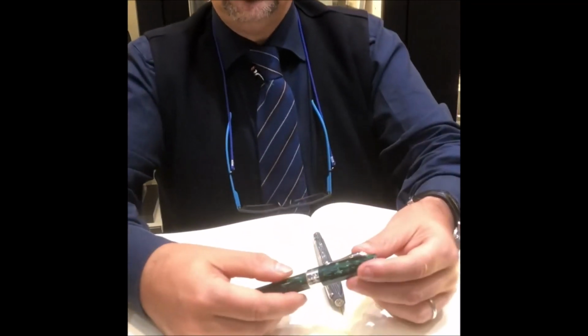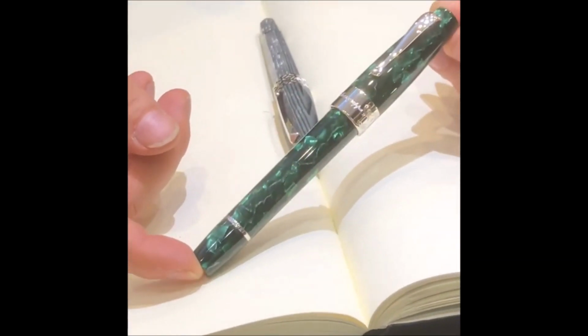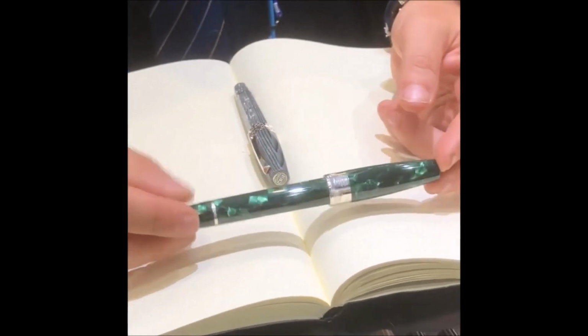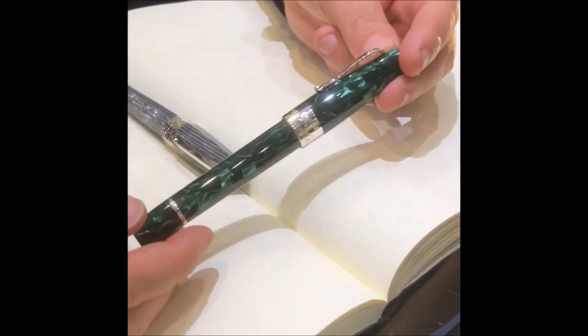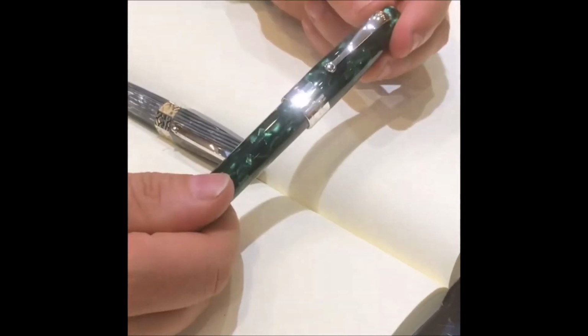Like here we have one of my favorite. This is La Verde Roma. This is the Extra Montegrappa 1930, made in an amazing malachite green celluloid. And this is an exclusive production made for us in Rome.